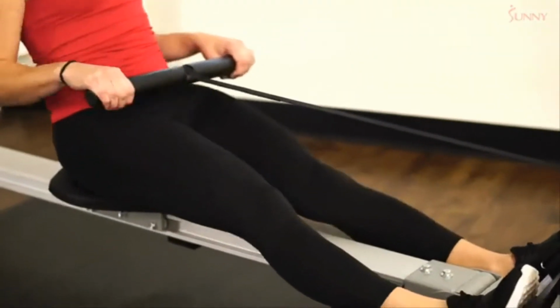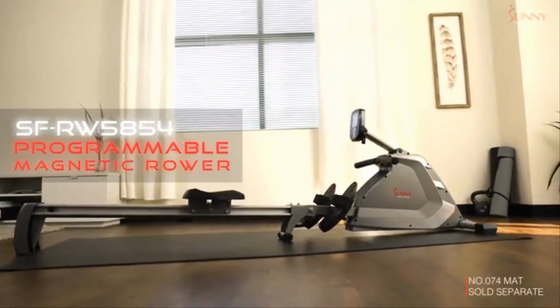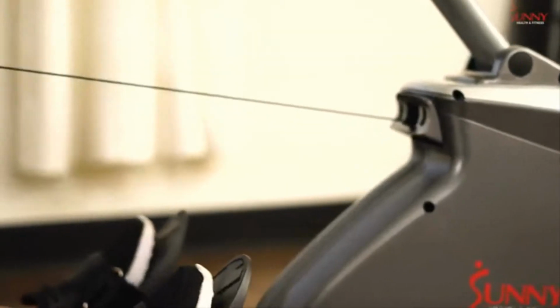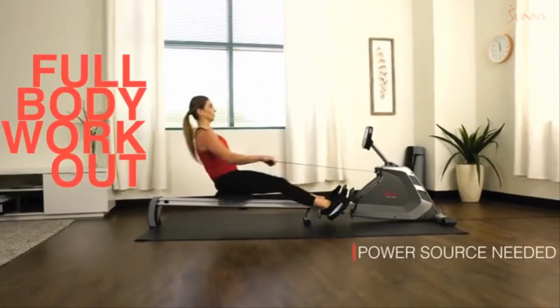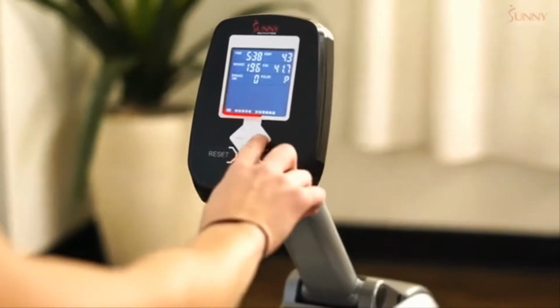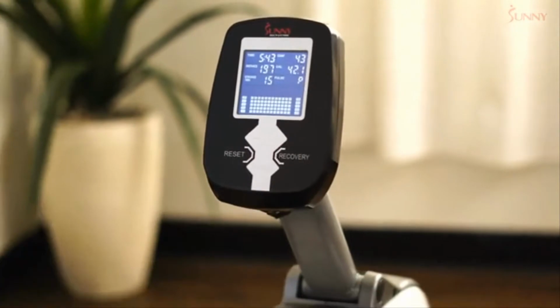Achieve a low-impact cardio workout at home with the programmable magnetic rower by Sunny Health and Fitness. Feel secure as you strap into the oversized foot pedals and grasp onto the anti-slip handlebars. Power up this rower to condition muscles in your back, shoulder, and core. Intensify your workout by adjusting the electronic 16 levels of magnetic resistance.